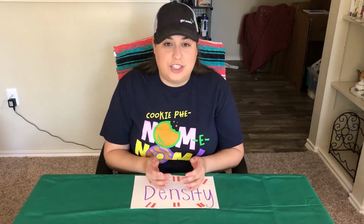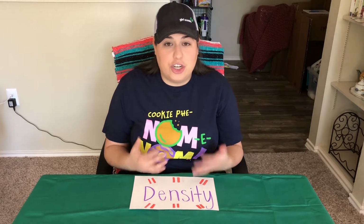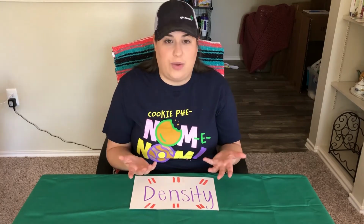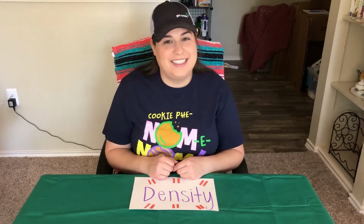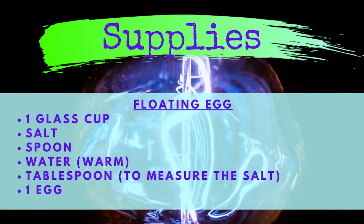So what we're gonna do in the next 2 experiments is see density in action and learn to change the density of liquids. So let's get started. For this first experiment, the supplies you will need are a clear glass of some kind, salt, a spoon, water, a tablespoon or a measuring device, and then one egg.